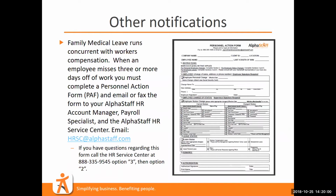This is the personal action form. This is what would trigger if any employee is out of work based on a doctor's note or workers' comp, or for any reason that they are out of work for more than 3 days due to an injury or illness. This form should be completed and submitted, and it has the human resource email address on there. So it would just be completed and submitted to the human resource so they can follow up with the proper paperwork per state guidelines.